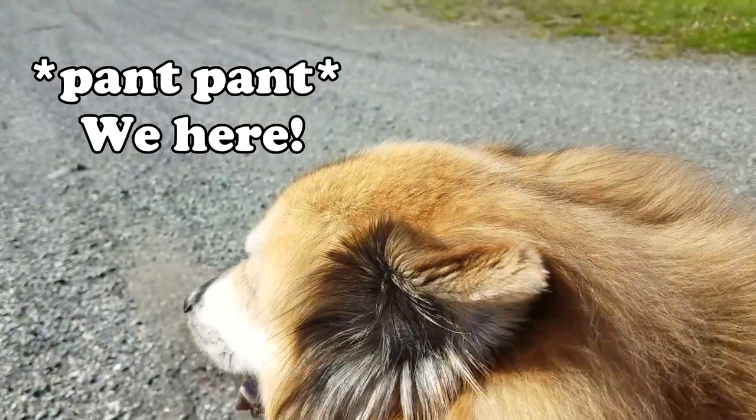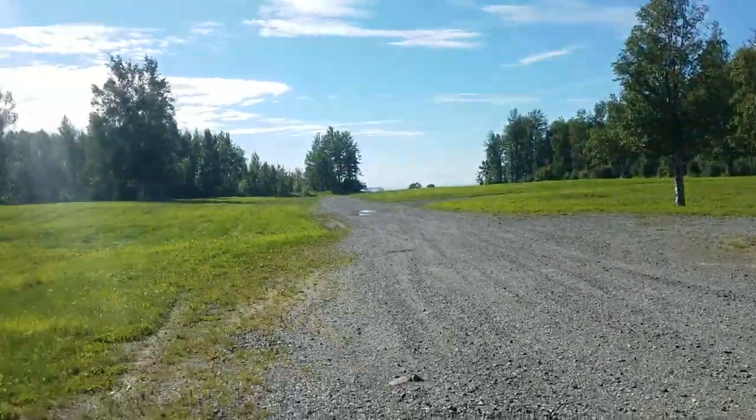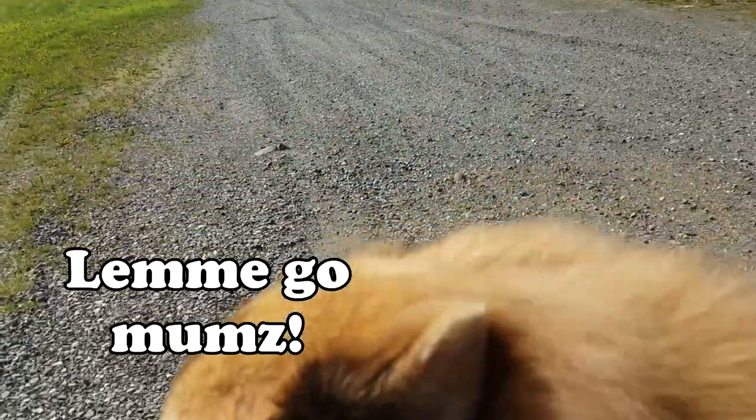This is the part where I let Kiera off the leash now that we are at this beautiful gulch and let her run wild. Go, Kiera, go!